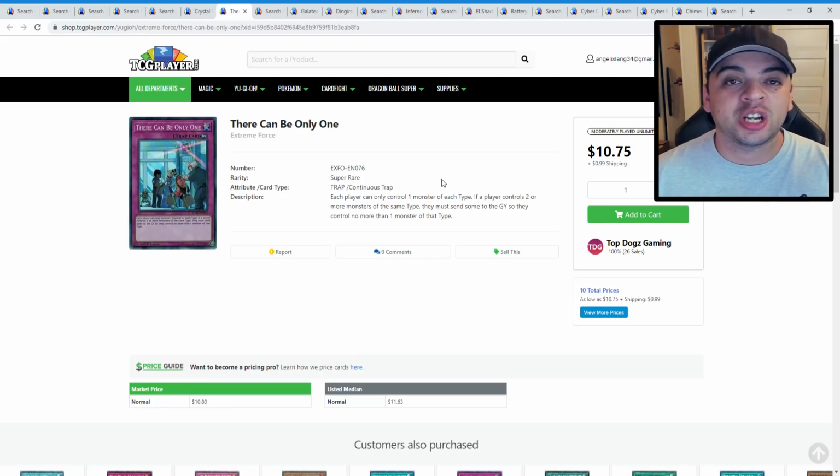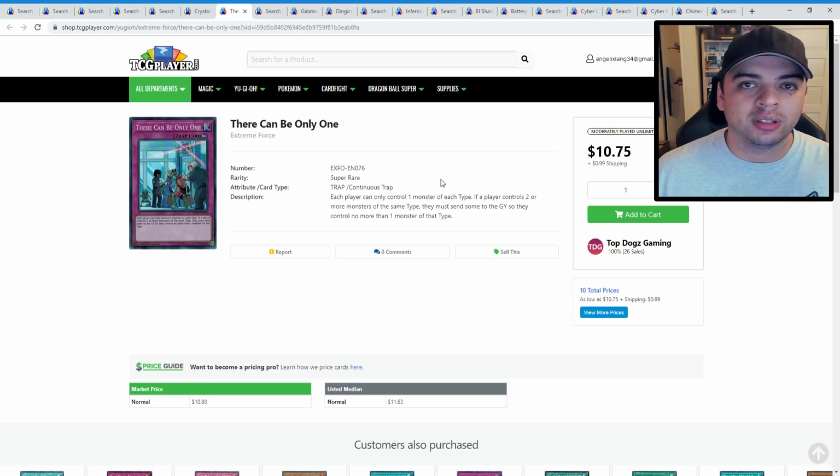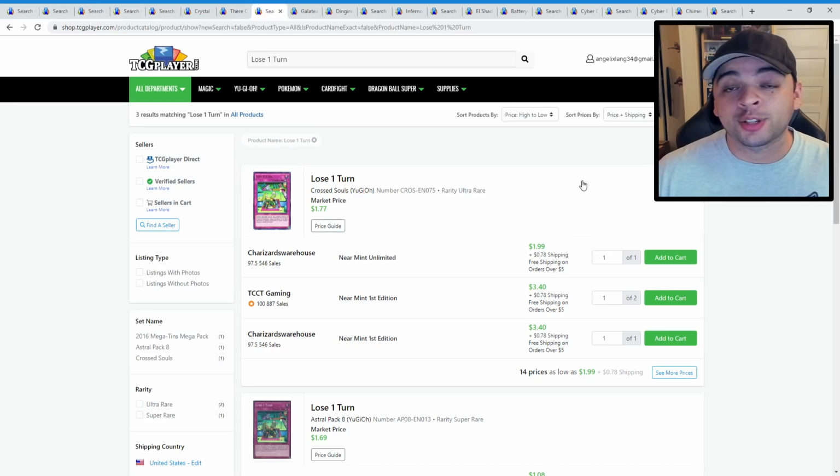That's KONAMI going in and cashing in on the fact that this card is very high in value. With that said, the card's $12. Sell it now. I'm not sure if I really drove that home or not, but seriously, get rid of this card. Alright. Next, Lose One Turn.